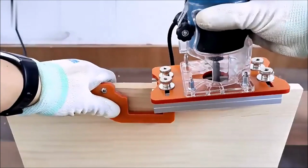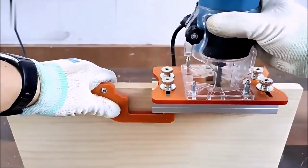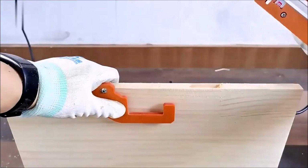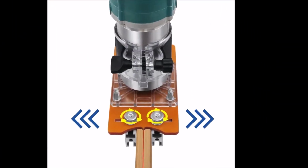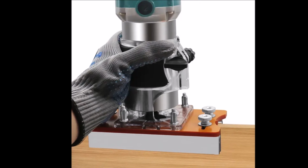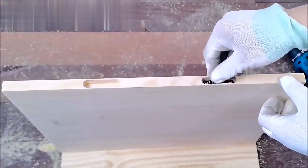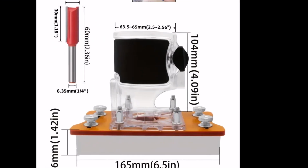Number 6. The 2-in-1 woodworking router table insert plate is a fantastic tool designed to elevate your woodworking experience. Built with enhanced stability, it combines sturdy aluminum alloy and durable engineering plastic, ensuring that it can withstand the rigors of daily use while providing a level surface for precise cuts and designs. This insert plate is specifically designed to fit 65mm routers, making installation straightforward and efficient.